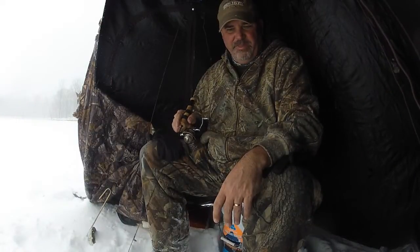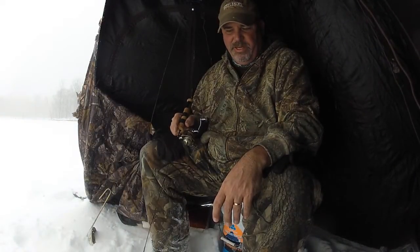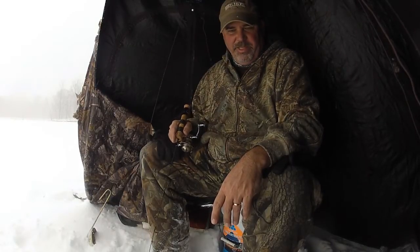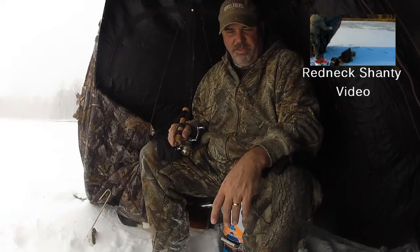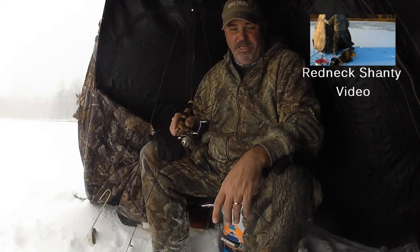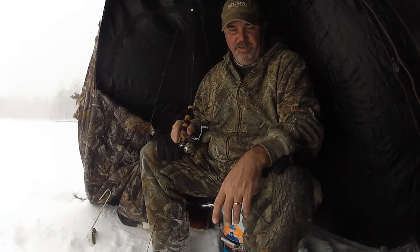Well, for some reason I got the bright idea to go fishing in the snow today, so I'm back out here at Shakamak State Park. I got the redneck shanty set up, but I think it's snowing a little bit harder than I was planning on. I got pretty wet just setting up the shanty, getting a hole drilled out here.